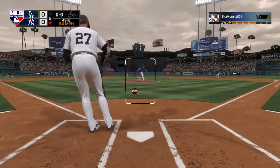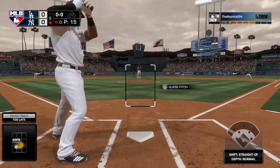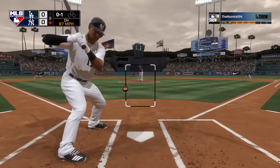What a great at-bat to start this inning off. Hey, this could be a productive inning. Got him swinging on the fastball there. Giancarlo Stanton becomes the first out here in the bottom of the 2nd.